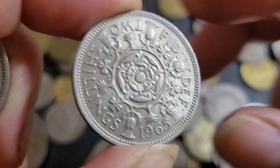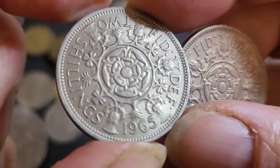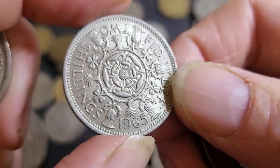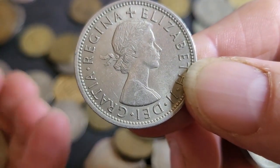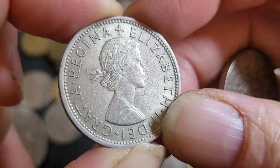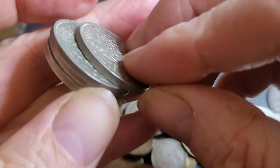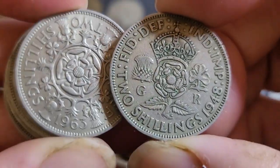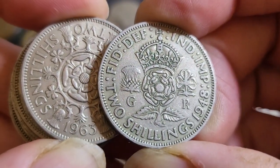Since 1946 they issued copper and nickel coins. In 1920 they dropped the silver content to 50% from 92.5. So anything before the 1920s, that's this colour, is 92.5% silver. And once again, when they change the monarch, they actually change the design of the coin.